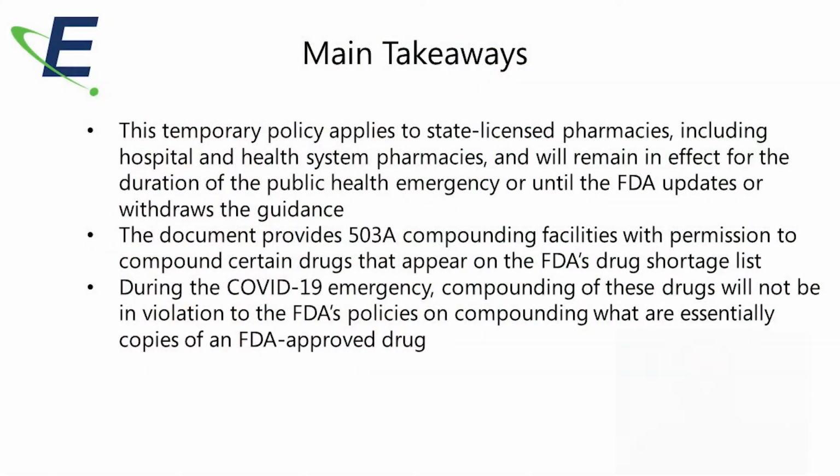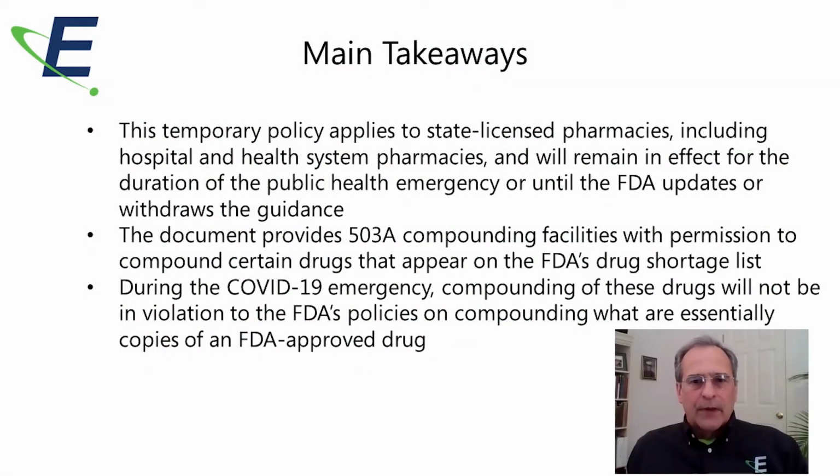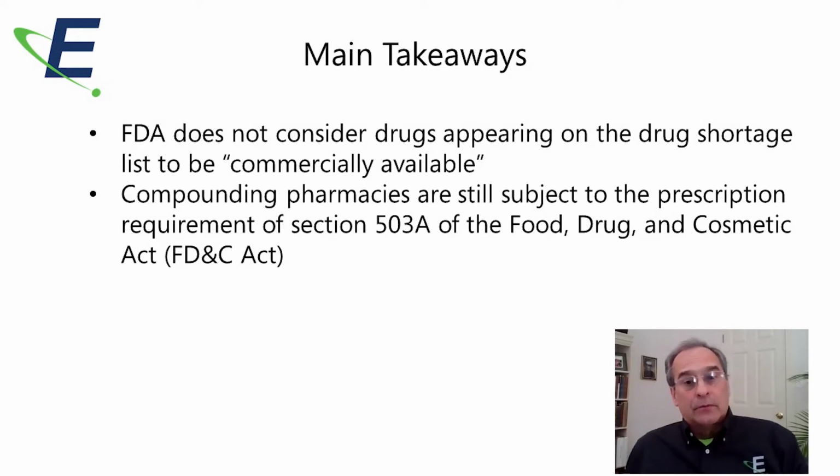So FDA has just released a guidance document for the 503A compounding pharmacies. It relates to the release of products prepared under conditions that are unusual under this COVID-19 emergency condition. It does allow certain drugs to be compounded in a 503A facility that are on the FDA drug shortage list. That had been primarily the role of outsourcing before. FDA feels that these are not commercially available, so it makes sense that they're allowed to put out.